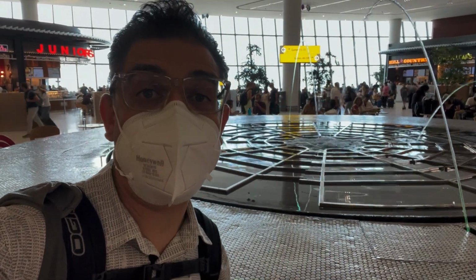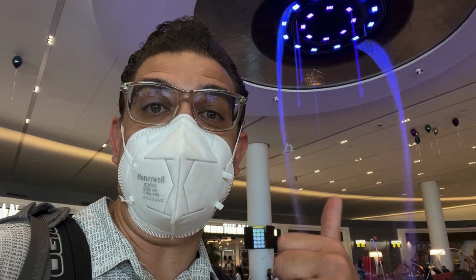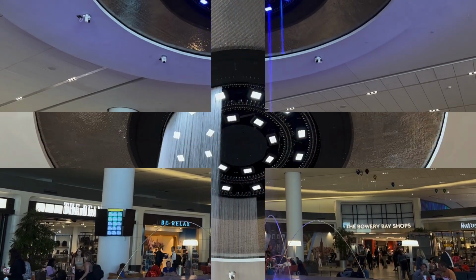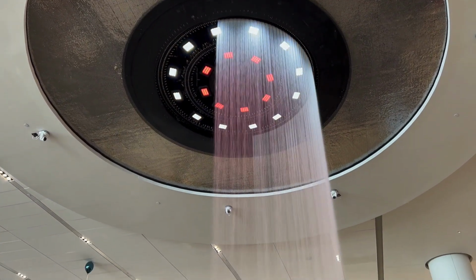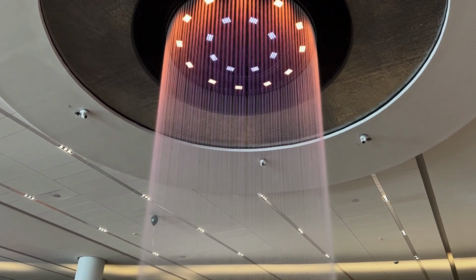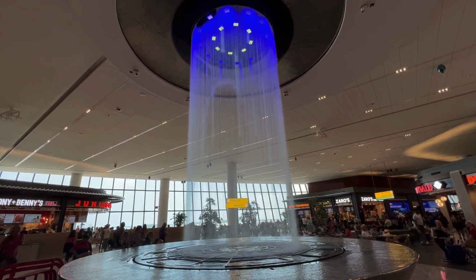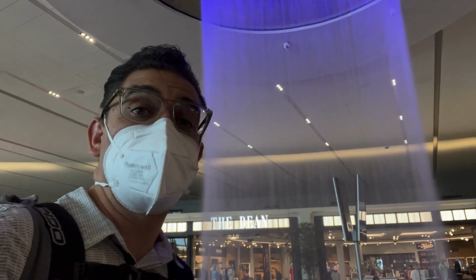Finally, the fountain is on. Last time I was here, it wasn't on, so I'm glad to see at least some water here. All right, the fountain is on and it's doing its work. I love it. This is pretty neat.